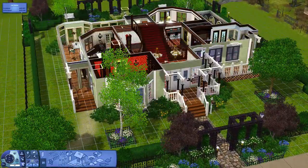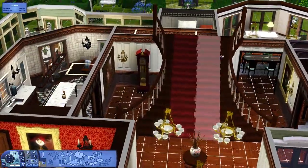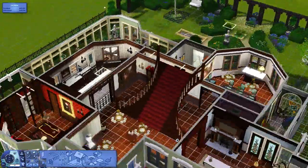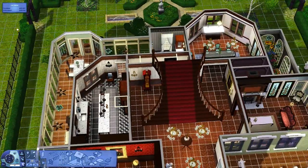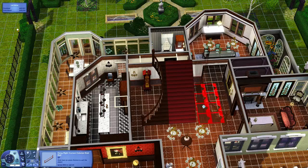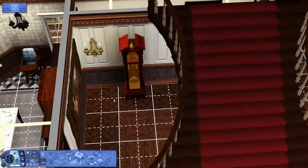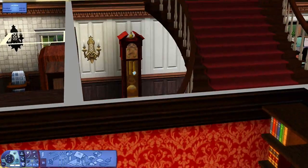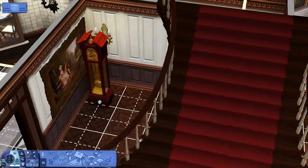Whoops. Okay, first of all, I've got to say, the staircase is probably the wow factor because, oh my goodness, I cannot wait to put this staircase into a mansion that I make. There are 3 pieces to it: the 2 curved edges and the straight staircase. And oh my goodness, look at this. The return of the grandfather clock. That is very exciting. Very exciting indeed.